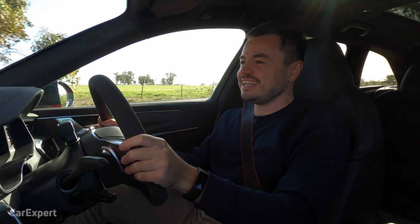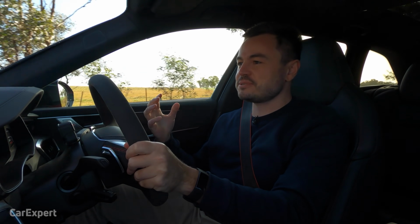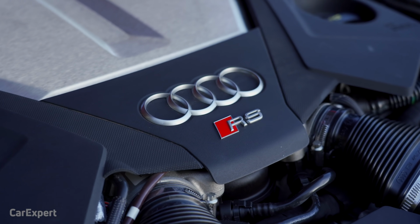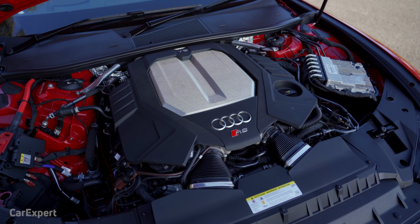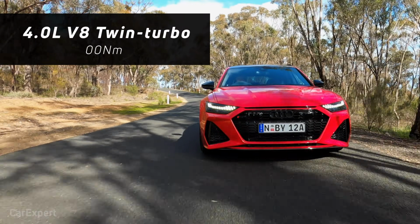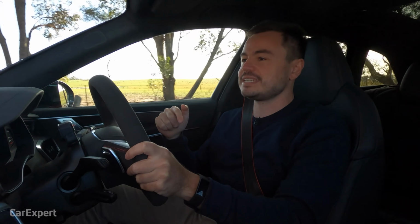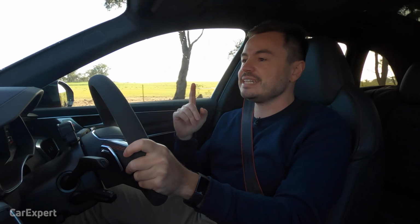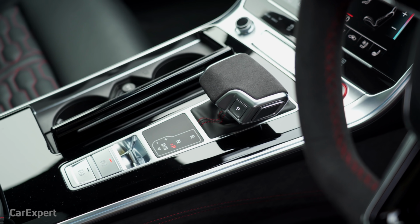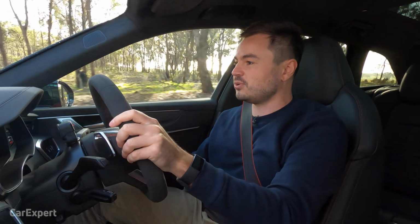Righto, so we've hit the road in the RS6, and I'm going to start off immediately with all of the performance specs, plus how it feels to drive through some of these corners. So under the bonnet is a 4-litre twin-turbocharged V8 engine, makes 441 kilowatts of power, 800 newton meters of torque. Now, those of you who know RS models will know that this is 4 kilowatts down on the last one, but importantly, it's up 100 newton meters of torque, and it uses an 8-speed automatic transmission, no dual clutch. It is just a traditional torque converter, and I think it is all the better for it.